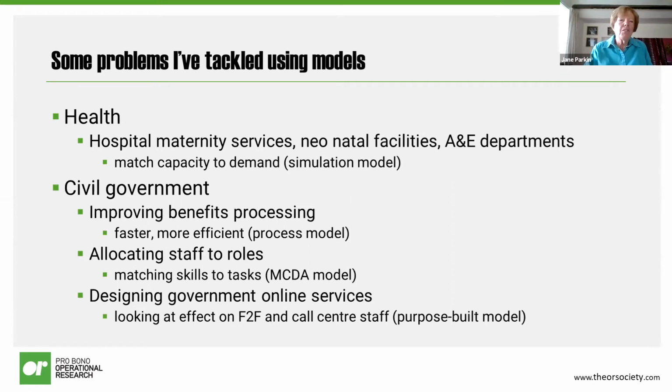Then I worked in civil government for a long time. I looked at improving benefits processing to make the processing happen quicker, more efficiently, and hopefully more accurately as well. So we use process modeling for that, and I have an example of that in a few minutes' time.